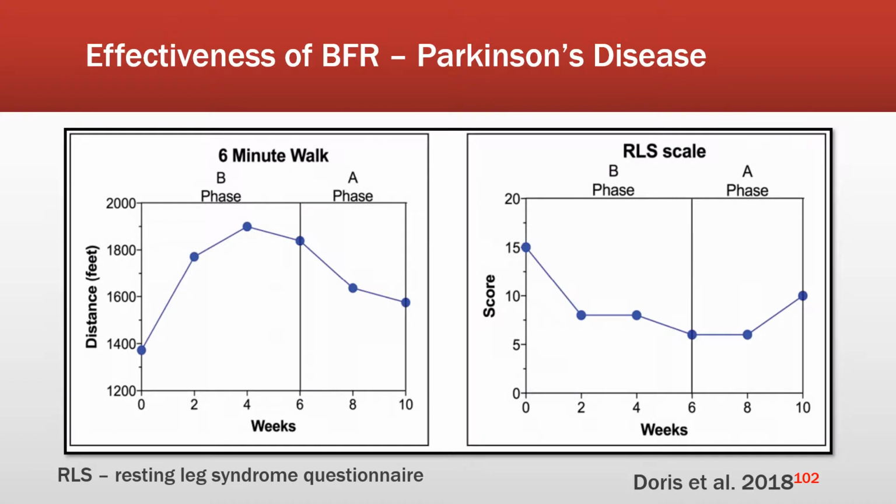So, all right, here we're looking at 2 other outcomes. The 6-minute walk test, which has a ton of research utilizing the distances you can walk within 6 minutes, as well as your overall functional ability. Your risk of falls, your risk of even death has been predicted with this. And you can see that from week 0 to 6, there's a precipitous increase, a plateau at weeks between 4 and 6, and then there's a drop off after the blood flow restriction training has been discontinued.